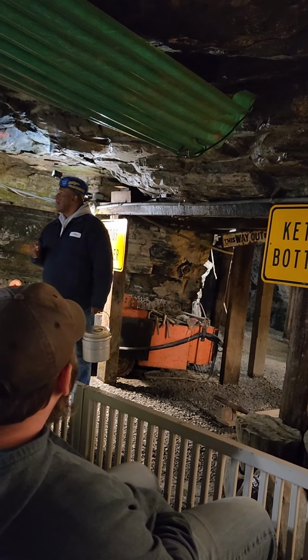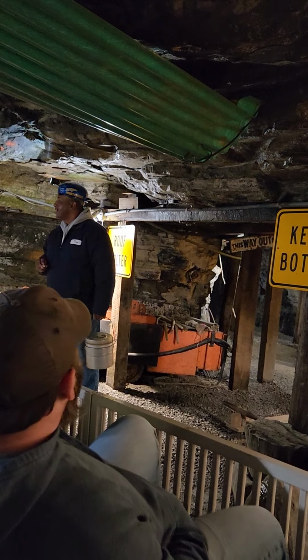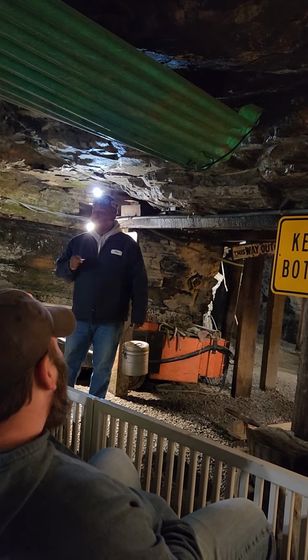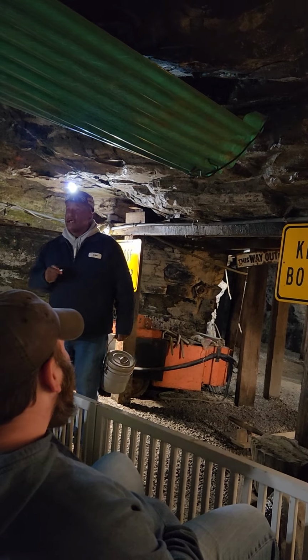They have a nickname, guys. The nickname for these, Widowmaker. The Widowmaker. Go figure, the Widowmaker. These fall on you, party over, okay? Kettle bottom, bad news, guys.